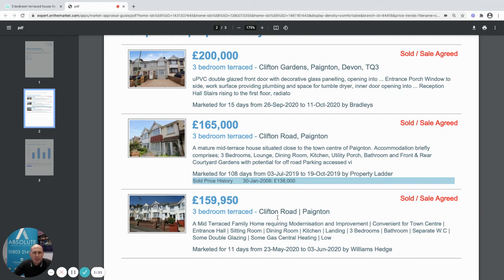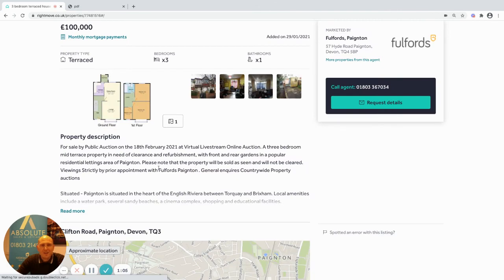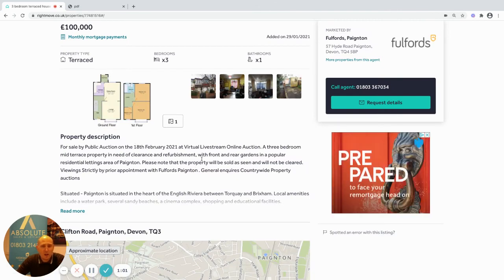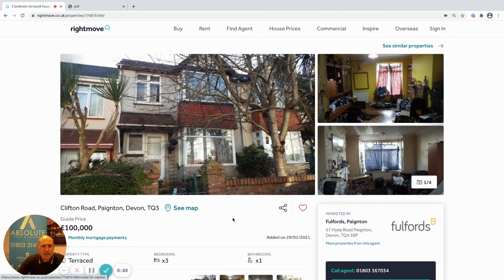If you'd like any more information, you need to contact Fulfords. The auction, sorry, I didn't mean to zoom in there. The auction is taking place on the 18th of February. It's a live online auction. So you'll need to contact them and register beforehand. But I will put the link in the post below, so you can click straight through to here and then click through obviously to Fulfords and do that.